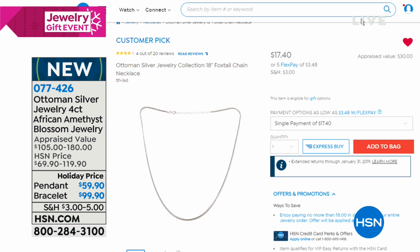The chain that we've been referring to is right here. We have an 18-inch. I don't know if we have the longer length still in stock, but the 18-inch is $74.90. These are all beautifully crafted. They're super strong, very sleek and flexible and fun to wear. If you'd like to pick that up, it's item 077426.